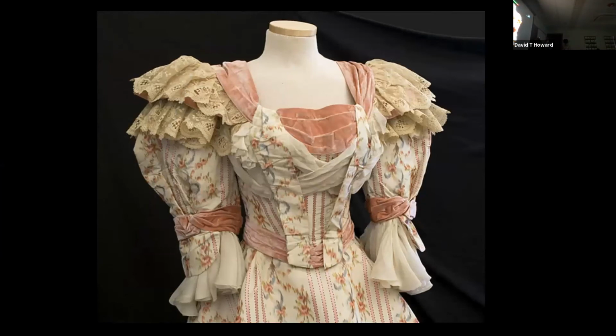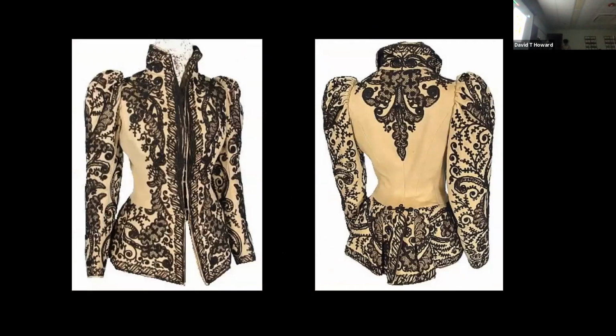Here we can see one probably about 1895, 1896. And again, two very different people, right? With two very different styles. Here we're seeing tiers of lace in this very floral pattern with then the velvet and the draping. Lots of different styles. This beautiful tailored jacket. I mean, again, because of the embroidery on this, as well as the fit, that would certainly tell you that this person was of status, right? This isn't a little something you're picking up at H&M.